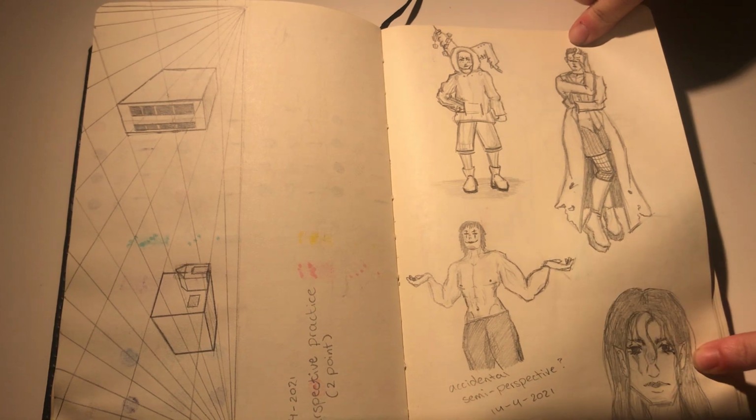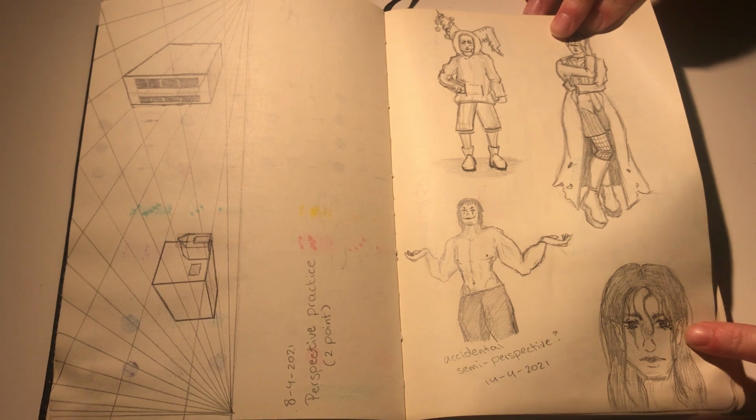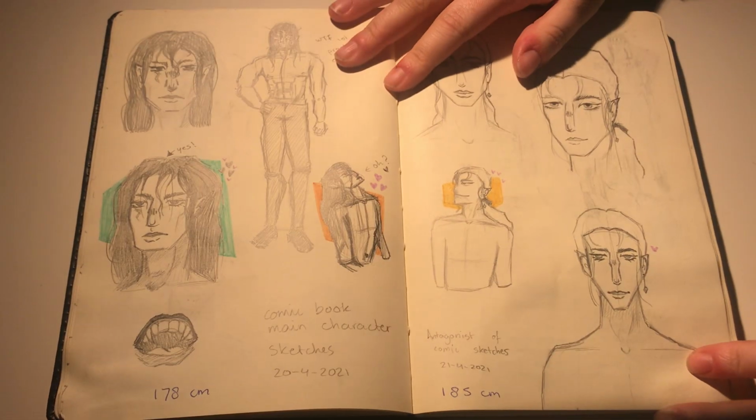This is the start of something absolutely beautiful, which you will see a bunch of. This is going to turn into one of my OCs, Cypress, who is a character in a comic that I'm working on, which there he is.